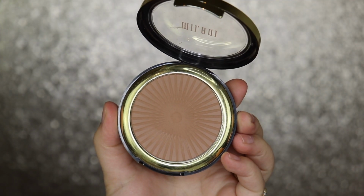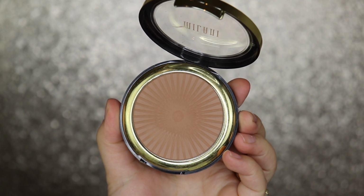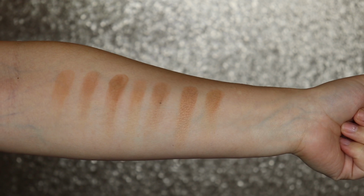The next bronzer that I have from the drugstore is by Milani Cosmetics. This is the Silky Matte Bronzing Powder. The shade that I have here is Suntan 3. This retails for $10.99. It is vegan, cruelty-free. This one I was very surprised with. This bronzer is beautiful. It is a neutral tone, but it's a little bit on the red side. This does blend out really well.